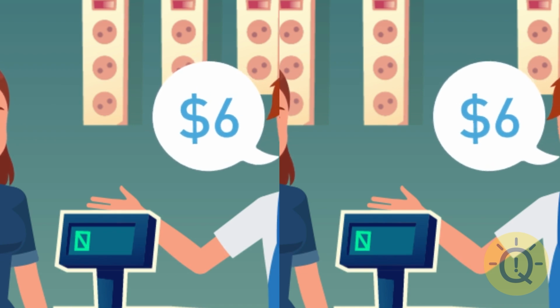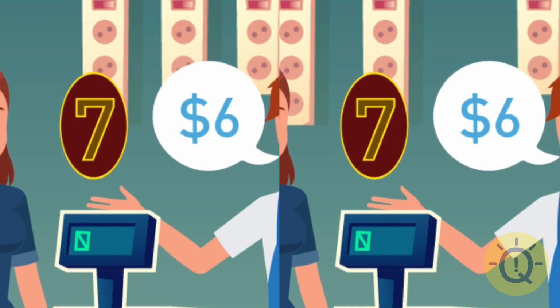She's buying a house number. Each digit costs $2.